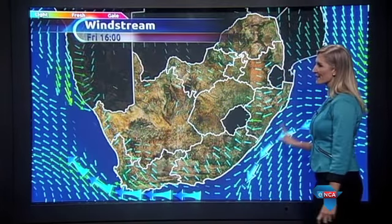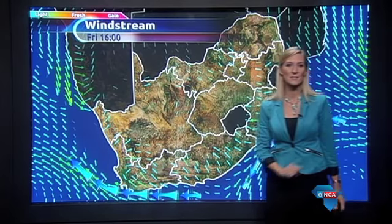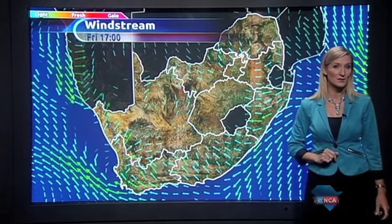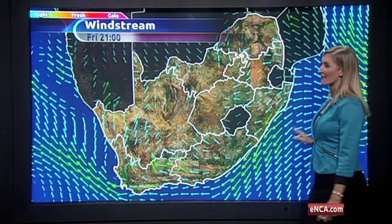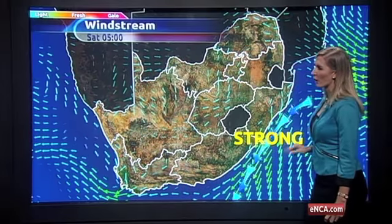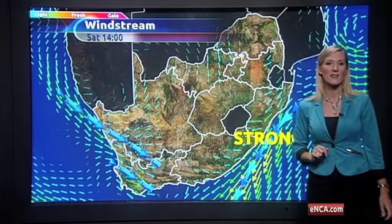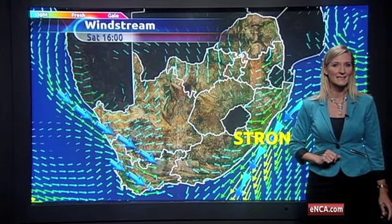On our wind map, you'll see a northeasterly wind along the east coast, with an easterly to east-southeasterly wind along the southern and southwestern coastline. Now, on Saturday, you'll see that northeasterly wind settle in along the east coast, with strong winds in the forecast, with more of a northwesterly wind expected over the western part of South Africa and light winds over the interior.